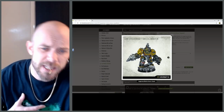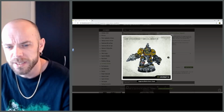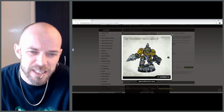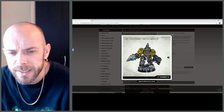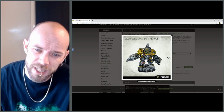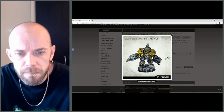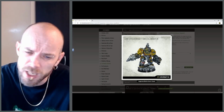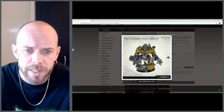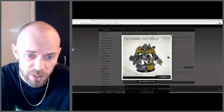For me personally, they look a little bit busy. They're almost too detailed, which sounds like a stupid thing to say. But for me personally, I prefer the GW Mega Knobs. I've always loved their simplistic, boxy kind of look. But that's not taking anything away from these. A lot of people prefer these ones, and that's a good thing. It's great that companies like this provide us with this choice and variety and a different look.